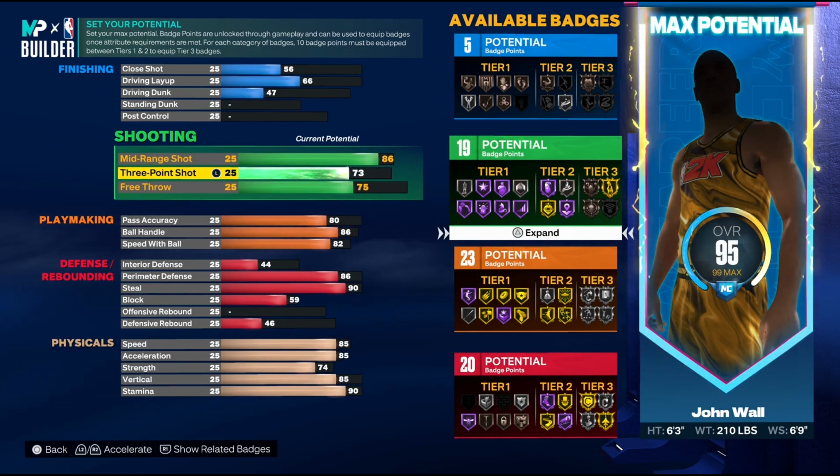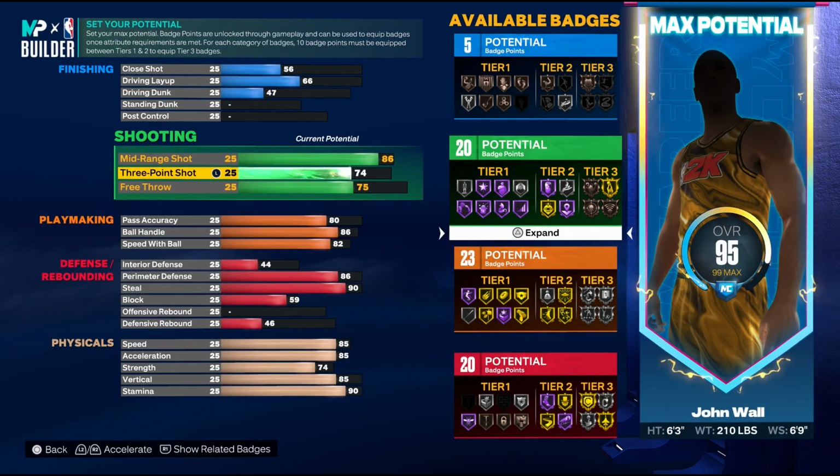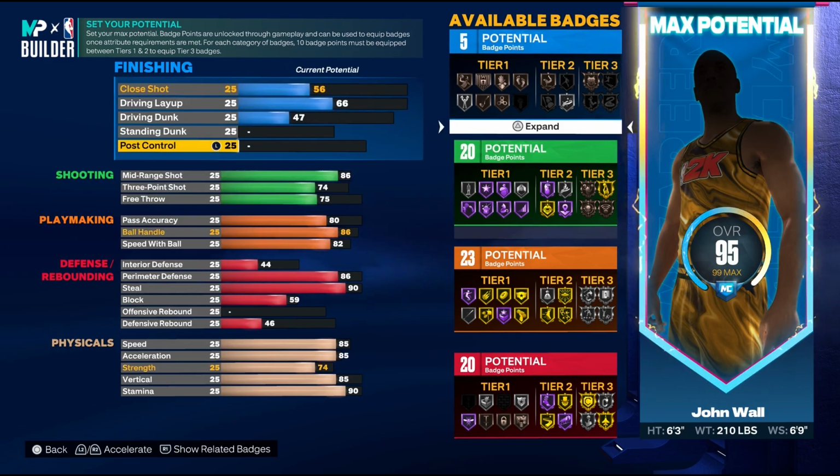And then when it came to the 3-ball, I decided to go with a 74, because it does allow us the ability of getting bronze limitless range, even though I don't think you're going to put that on, as this is not the greatest shooting build. But it does allow you to also get 20 total shooting badge points on this build, which allows us to have 20 defensive, 23 playmaking, and 20 shooting before we even get into the finishing.